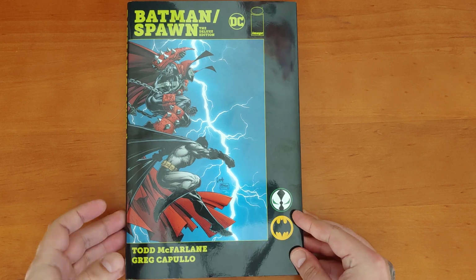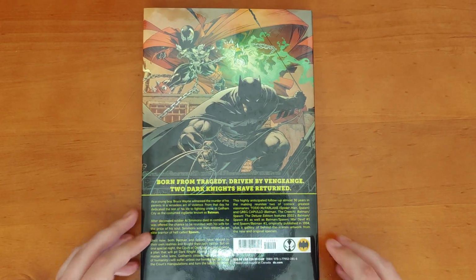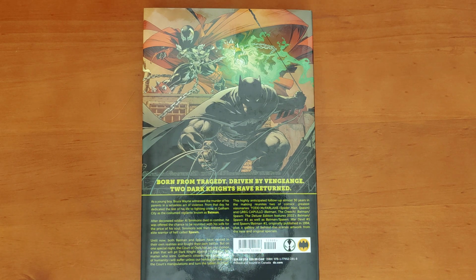And then I think it was 2022, for the 30th anniversary, they did... Oh god. Craig Capullo drew the Batman Spawn issue that Todd McFarlane wrote. So you can see here on the back, you got a bunch of artwork. I'm pretty sure there's like a whole inked pages and pencils for almost two of these whole stories.